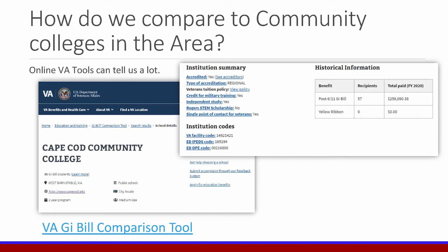In order to find how we compare to other colleges in our area, I referenced the VA GI Bill comparison tool, which is publicly available online. Any college that receives funding from the federal government for military affiliated students will have all trackable records online.